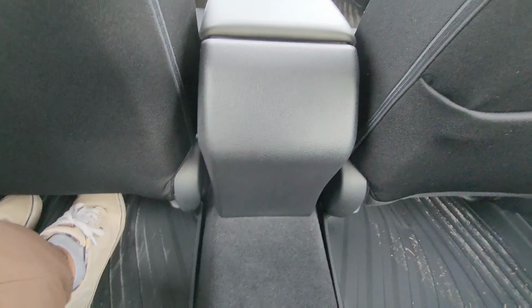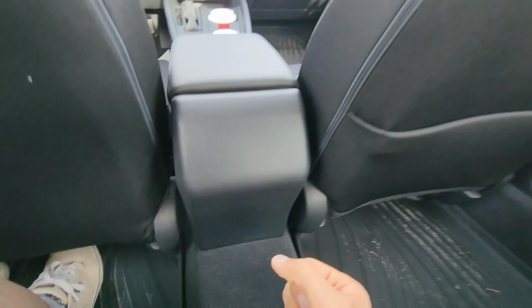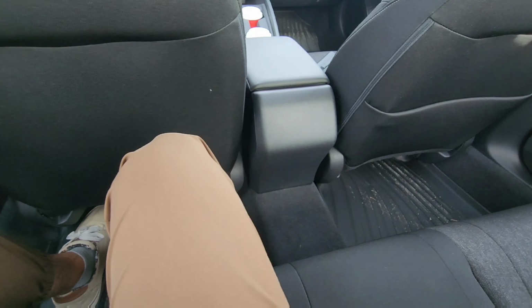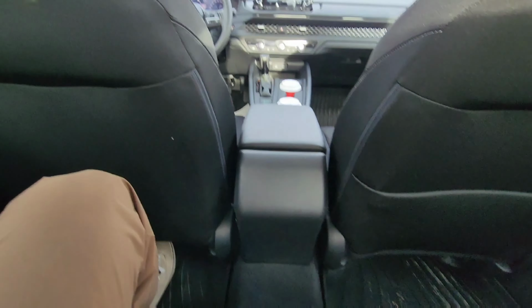Now, there's no connectivity here, no vents. Those are on upper trims, which I was kind of baffled to see, to be honest with you. In a 2023 model year car, and this is not a compact, pure entry-level car as well, I would have hoped to at least have some second row vents, or maybe even one USB, but that's only available on the upper trims, which I find baffling for some reason.